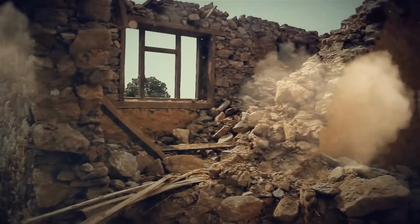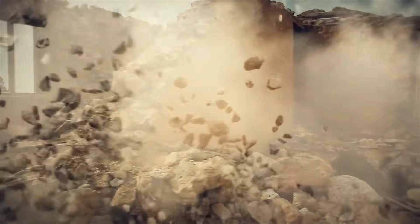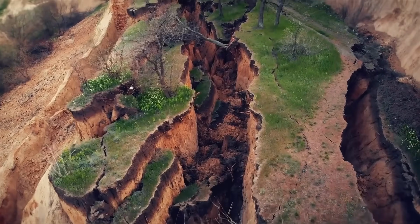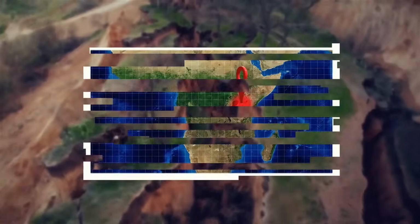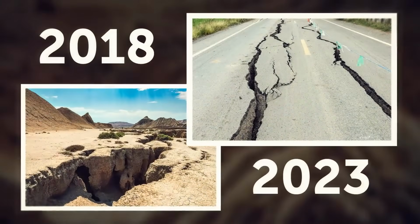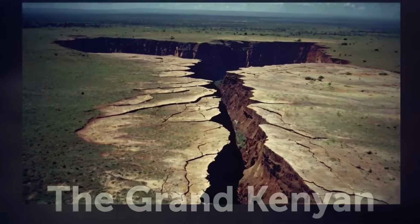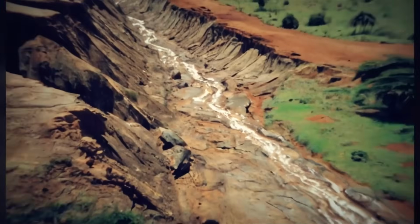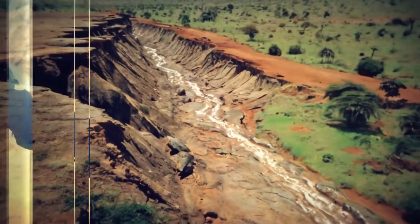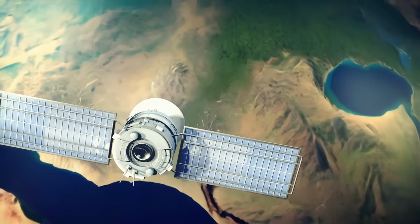In some cases, you don't have to be a scientist to notice these powerful underground forces. Massive crevices emerged almost overnight due to heavy rainfall in a seismically active region in rural Kenya, first in 2018 and then again in 2023. The local population named the biggest of them the Grand Canyon. These events were not one-time incidents, but signals from the East African Rift System, part of the Great Rift Valley.